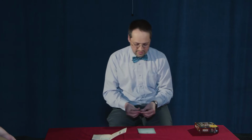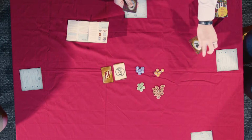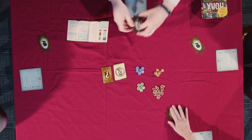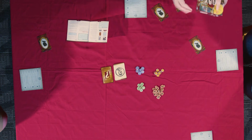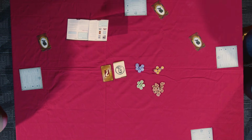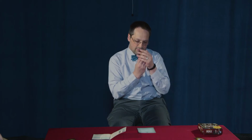Okay, so the first thing that we'll do is we'll shuffle these up here, and everyone gets a role. Don't show it to anybody else. Okay. And these go back in the box so that we can't accidentally see what they are. Okay, so everybody go ahead and take a look. Oh, joy. Okay.